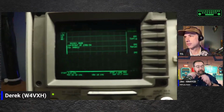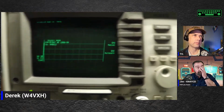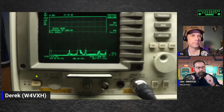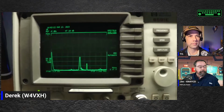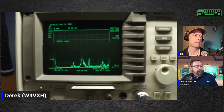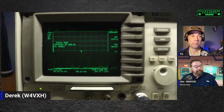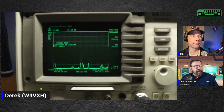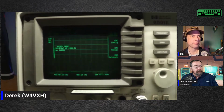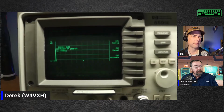So let me power up the board and I will connect the probe. Can you guys see that? Yes, I see signal. It looks like something, but it doesn't look like broadband noise to me. It looks pretty jumpy, like a Baofeng. You've got the primary signal and then a lot of harmonics, but they're not even consistent harmonics. No, they're not.